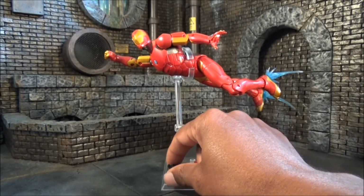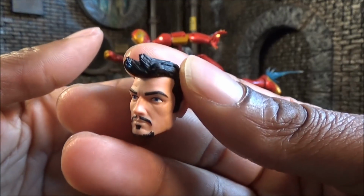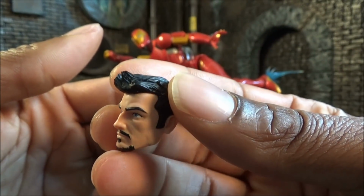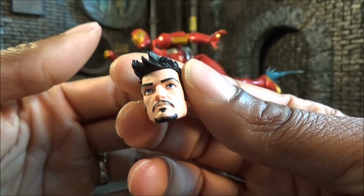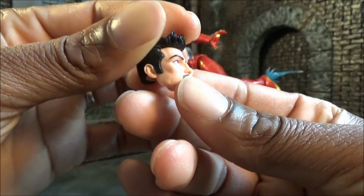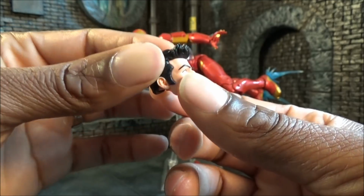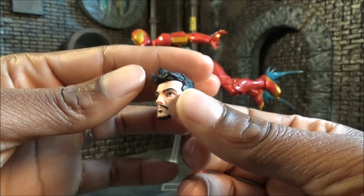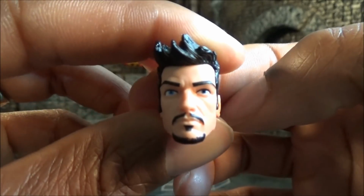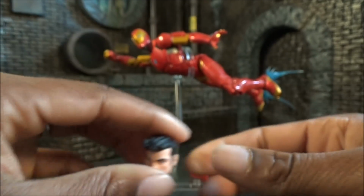I mean, this one comes with a Tony Stark comic book accurate head sculpt, which is done extremely well. I like the cow lick that they got going on that head sculpt. Jawline is dope. The goatee is done very nicely. Like I said, by far, this is the best Iron Man that Hasbro has ever given us. The articulation on this Iron Man is the best articulation that we have gotten from an Iron Man in the Hasbro form. So very well done.